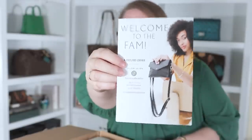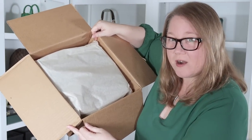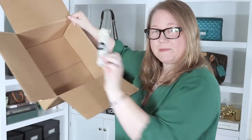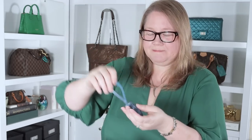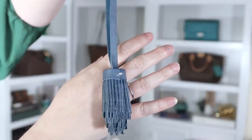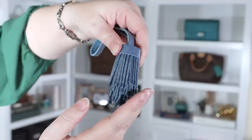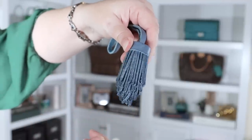Here we have their card. It says, "Welcome to the fam." And I know I haven't revealed the brand yet, but can you guess from this packaging? Or from that card? Let's see. And there's a second item in here I forgot about, so let's open that first. Because I just figured while I'm buying this, might as well get something else, right? That I wanted. So, all right, let's break into this. Here we go. This is a tassel bag charm, and this is in the blue color Indigo. Very pretty. I think this will go well with a lot of my bags from this brand and other bags.